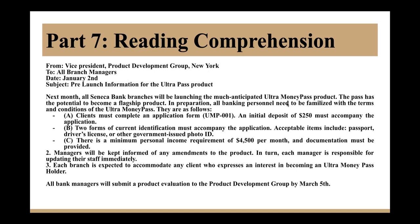And then the pass has the potential to become a flagship product. In preparation, banking personnel need to be familiarized with the terms and conditions of the Auto Money Pass. Okay, so the key important aspect for this passage, or even for this email, is that all managers in any branches have to understand or be familiarized with the terms and conditions here, right? So we can see the detail here.